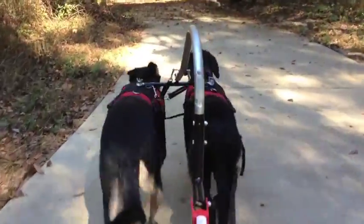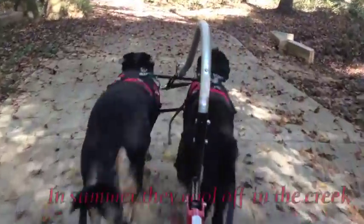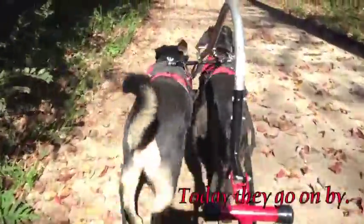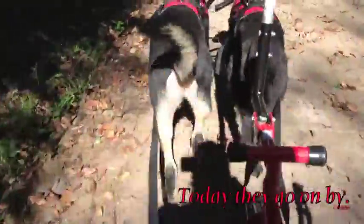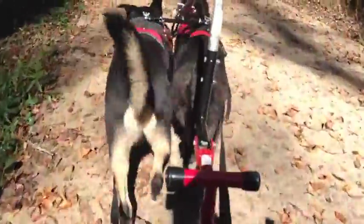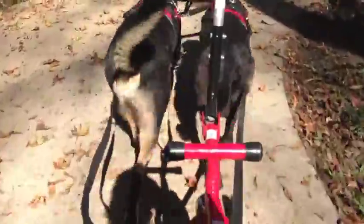On by. On by. Speed 5.28 miles per hour. Average speed 6.67 miles per hour. Yeehaw! 20 minutes, 15 seconds. 5 miles. Pull, pull, pull.